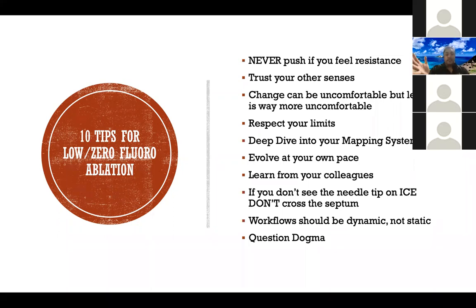Again, it seems obvious, but never push if you feel resistance. Just don't push. One thing I found is that my hands have actually become better. I don't know if other providers have experienced this, but I don't want to liken this to becoming blind, but in a sense, you are taking away one sense. You're taking away your ability to look on fluoroscopy. And I found that my hands are actually better, more tactile. I'm able to feel things more. It's almost as if my hands have taken on a more sensitive role and developed more sensitivity as I've become less reliant on fluoro.